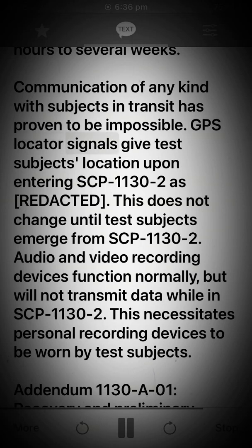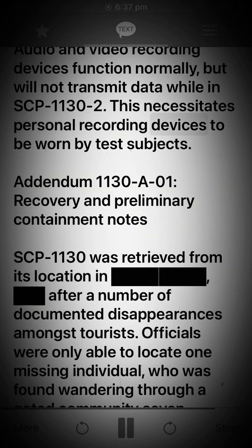GPS locator signals give test subjects location upon entering SCP-1130-2 as redacted. This does not change until test subjects emerge from SCP-1130-2. Audio and video recording devices function normally, but will not transmit data while in SCP-1130-2. This necessitates personal recording devices to be worn by test subjects.